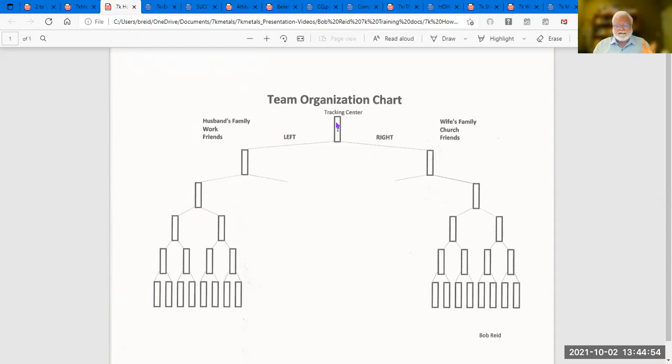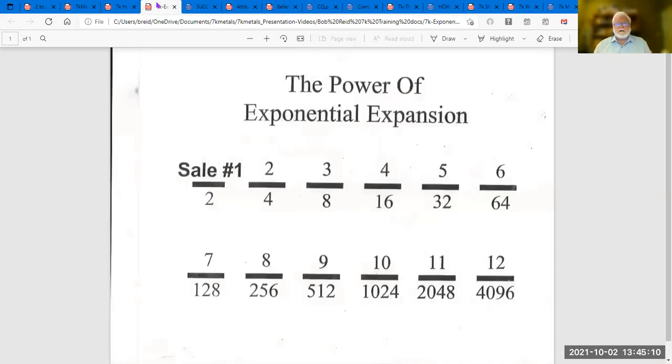Once you're at 500 a week, six weeks in a row or more without a hiccup, then you can consider opening up either this leg or this leg, whichever side is your pay side, your weaker side. Then understand this is the power of two, the power of exponential expansion. You will have 4,000 people in your business. Hopefully they're not all on one side. You want to have some on both sides, and that's why you want to try and build left and right. Have a leader in both sides.